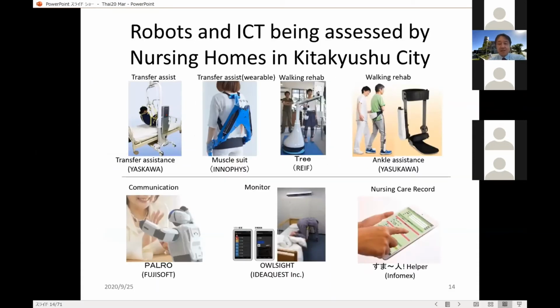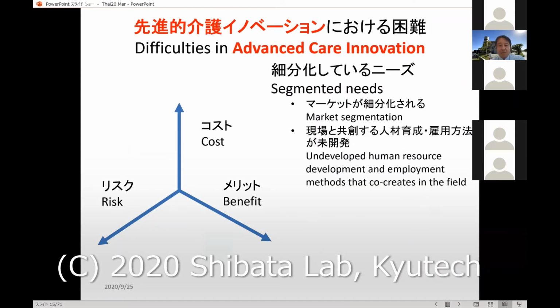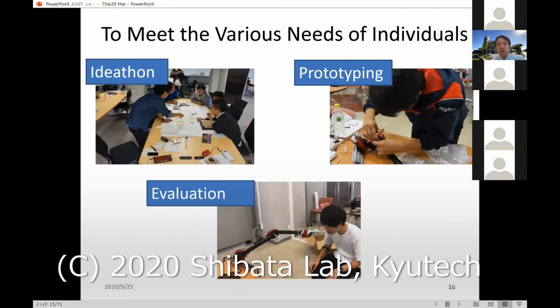Kitakyushu City was designated as a very important city for introducing robots. Kitakyushu City has been working with the Japanese government, and they have tried to introduce these robots to nursing care homes seriously, but of course it's not so easy. Why not easy? Because there is a dilemma. Balancing cost, risk, and benefit is really difficult because individual needs are quite different. Also, in nursing care homes, unfortunately, they don't like to introduce new technologies. They don't have Wi-Fi. They don't have time to change their operation due to the small number of caregivers. So how can we overcome these problems to meet the various needs of individuals?